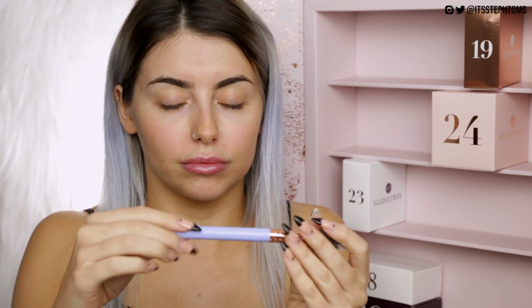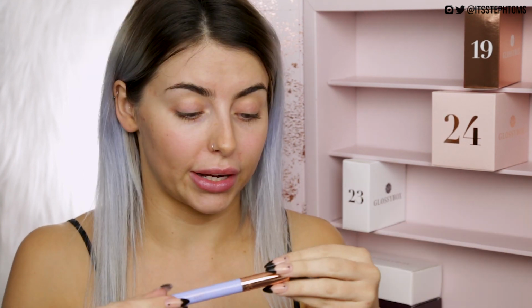All right, so now on to number 17. We have another brush. This is from the brand Luxy. I've heard quite a bit about that brand, but I've never used anything from them. It's a highlighter brush. This looks like the perfect highlighter brush. It looks like a kind of larger version of my usual highlighter brush that I use. Okay, yeah, we are going to use that with the Huda palette for sure.